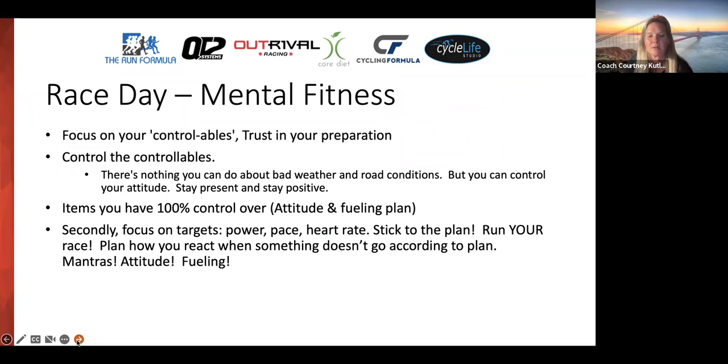Secondly, you want to focus on your targets, whether that's power, pace, or heart rate, and stick to your plan, run your race. Don't get carried away with what somebody else near you is doing. Trust yourself and stick to your plan. Remember how you plan to react if something doesn't go according to plan. That could be mantras. It could be just reminding yourself of a positive attitude. And it could even just be something as easy as fueling, taking an extra gel because you're feeling low in sugar.